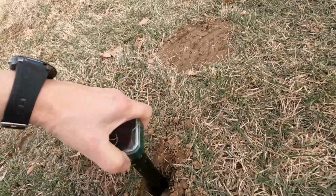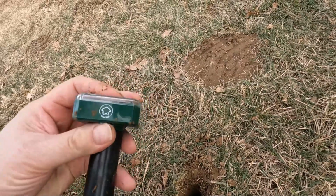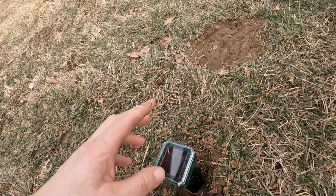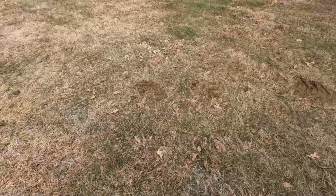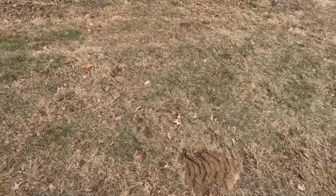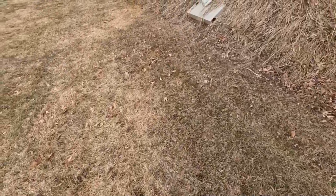I don't like this brand because it puts the switch right on the bottom and it's a press on and off. The other one went side to side, so when you pressed it down, it wouldn't accidentally turn it off. All right, but yeah, now that I've smashed down a bunch of them with the tractor, maybe I can walk down the ones I missed.